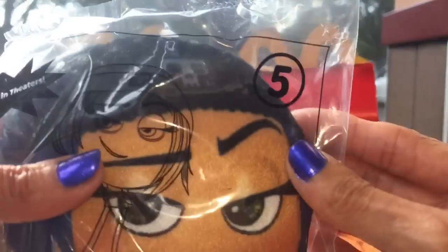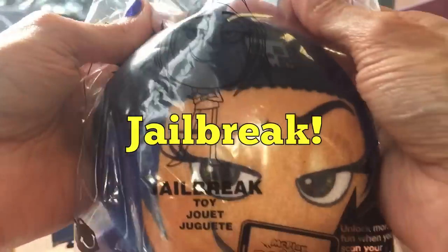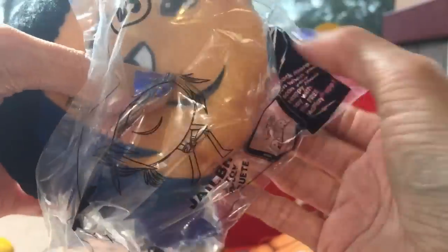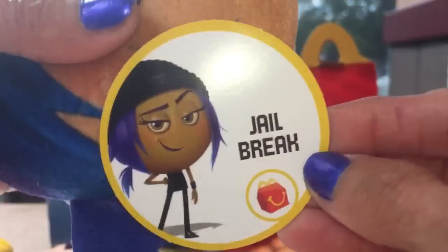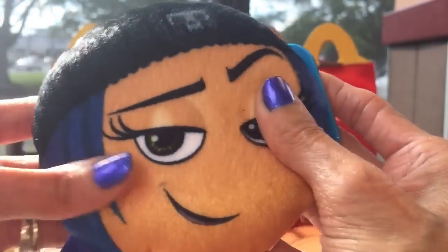All right, and here we go, number five, guys. Look, it's Jailbreak. I love Jailbreak. I think she's my favorite. Yeah, she's my favorite character. Gage, I'm with you on it. I really like Jailbreak. All right, so here is Jailbreak's disc. All right, and here's the front of her.